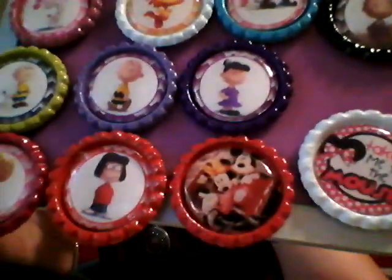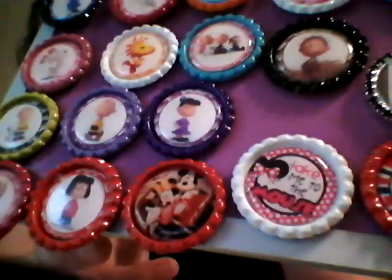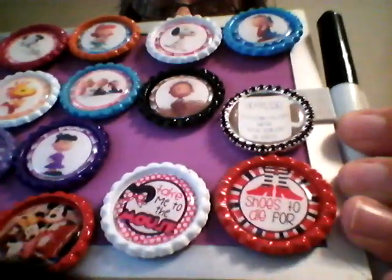So I also got Mickey and Minnie, Take Me to the Mouse, Shoes to Die For, and Depresso. The feeling you get when you've run out of coffee. So, I have all those to add to my collection.